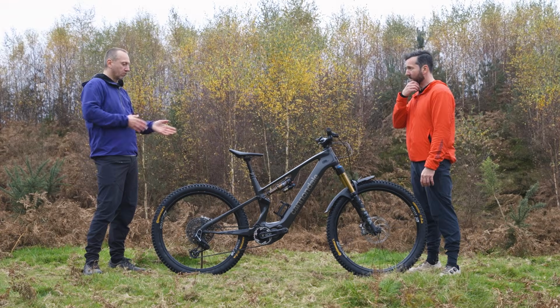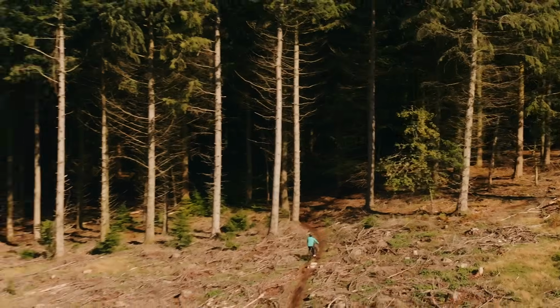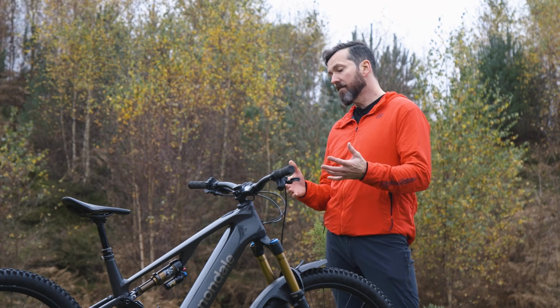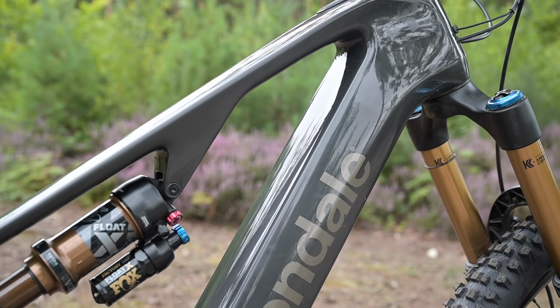That overall bike weight, that light weight, must come from somewhere else then as well. Well, it's got quite a high spec. It's got quite light wheels, and the carbon. It's got to be high-end carbon, right? Yep. It's high modulus carbon. The frame itself's got to be pretty light.